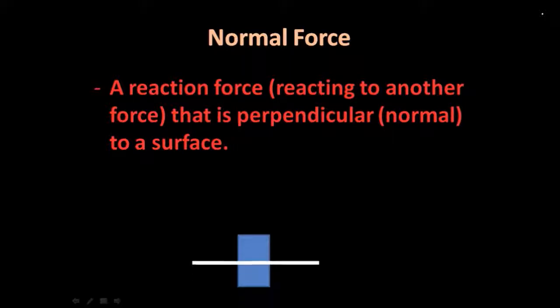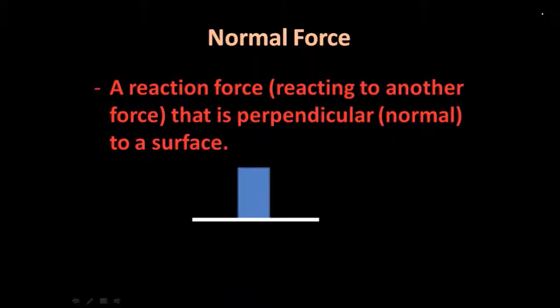So, for example, if something's sitting on a table like this, gravity is pulling down on the mass, causing it to push into the table. We call that force of gravity its weight. But at the same time, if that's the only force acting on the blue mass, it's going to fall. There's a table there that's pushing up on it. And how much is the table pushing up with? The exact same amount of force. The table pushes up on the mass with what is called the normal force. Notice that it's perpendicular to the surface of the table.